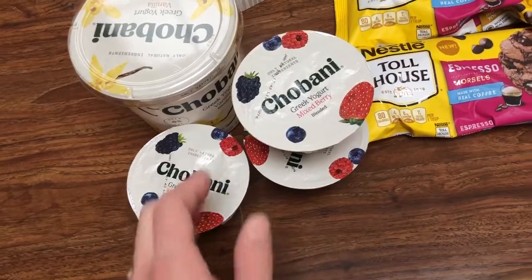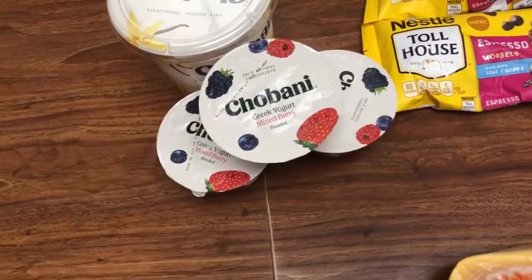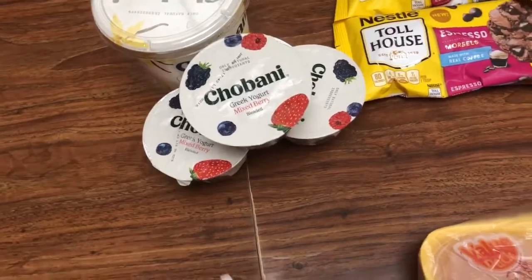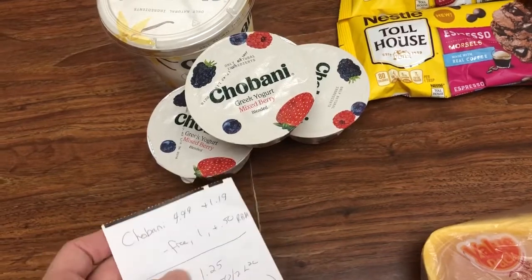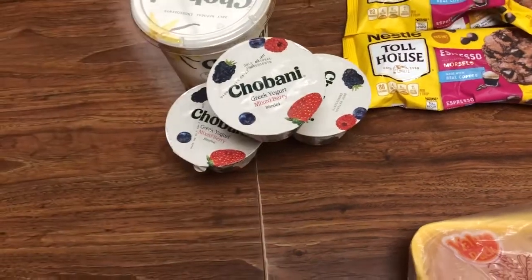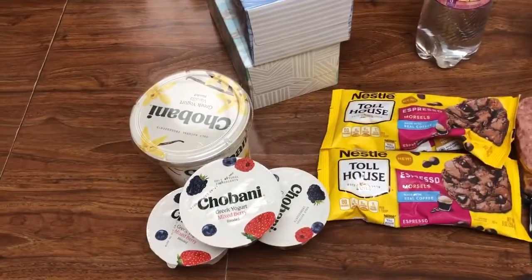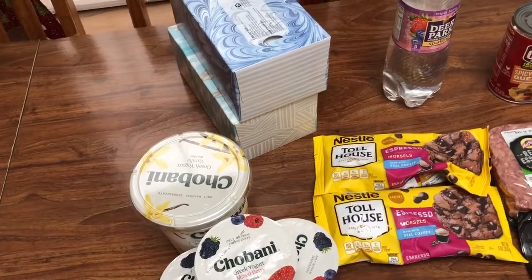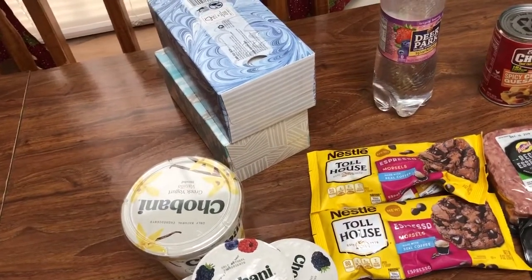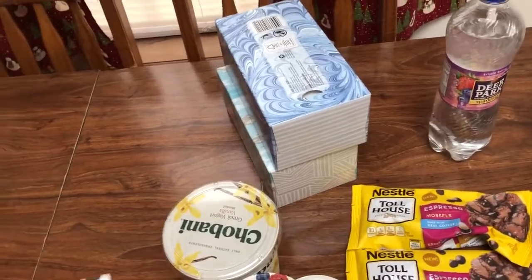And then these little Chobanis here, they were $1.19. I had a coupon for a free one, a coupon for $1 off one, and then a 50-cent coupon that doubled. So that made each of those 19 cents, and my kids love yogurt, eat it every day. So you want to use those coupons by the end of December if you have any. And then they said to contact them in January for some new ones. So hopefully they still give us free product coupons. We'll have to just wait and see.